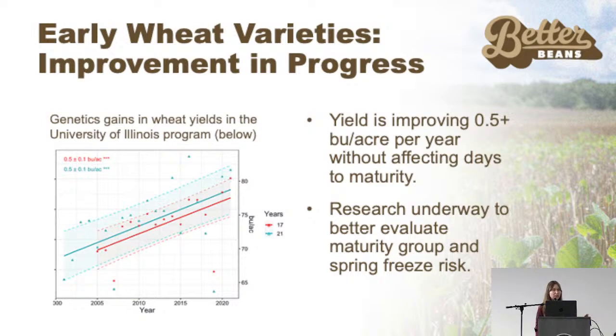So ideally, what you should be able to find when you look at the variety trial data is the spring freeze risk, the date that varieties reach 14% moisture, and their yield in multiple environments. And with that kind of data, it becomes a little bit easier to determine what is the best variety, and weigh those different traits against each other to really determine what would be the best variety for a double crop soybean system.